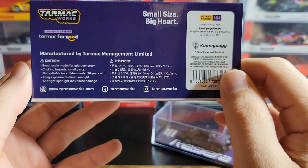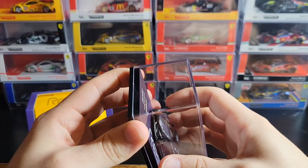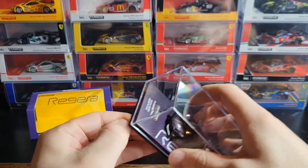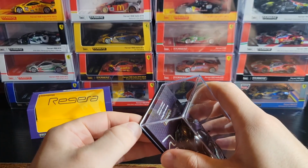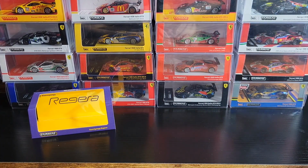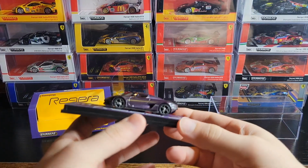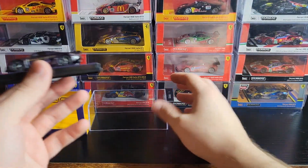There's all your other information about Tarmac Works and whatnot. And then here is the car. Of course, it comes in this acrylic case, as do all of these Tarmac Works stuff, except for the regular Global 64s, which don't. This is more like a Hobby 64, except not quite as detailed.